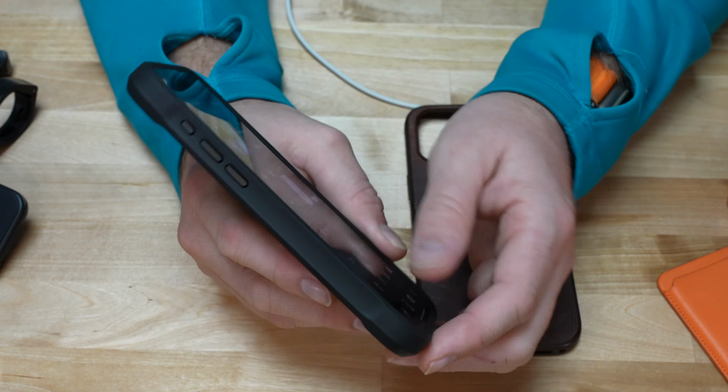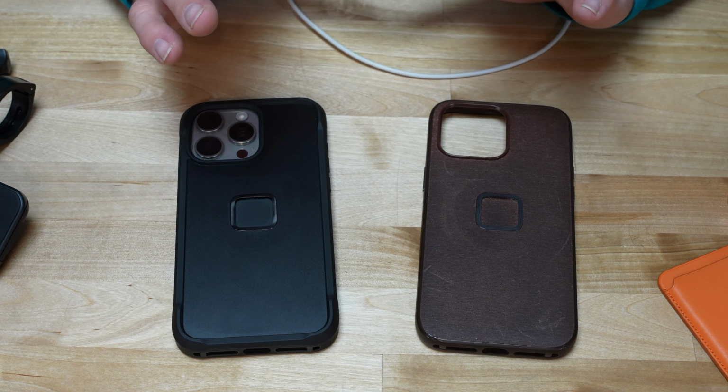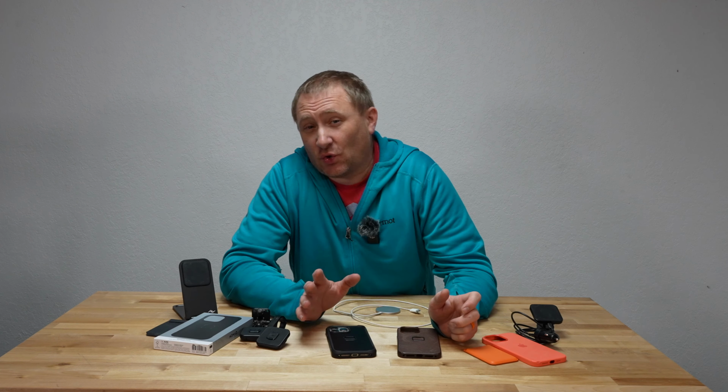So they do have a nice kind of knurled power button, if you can kind of see that. And then we have the other buttons here on the side for the universal button and the volume button. So that is the Nomad case from Peak Design. Huge fan. So you might be asking, well, how much does it cost?